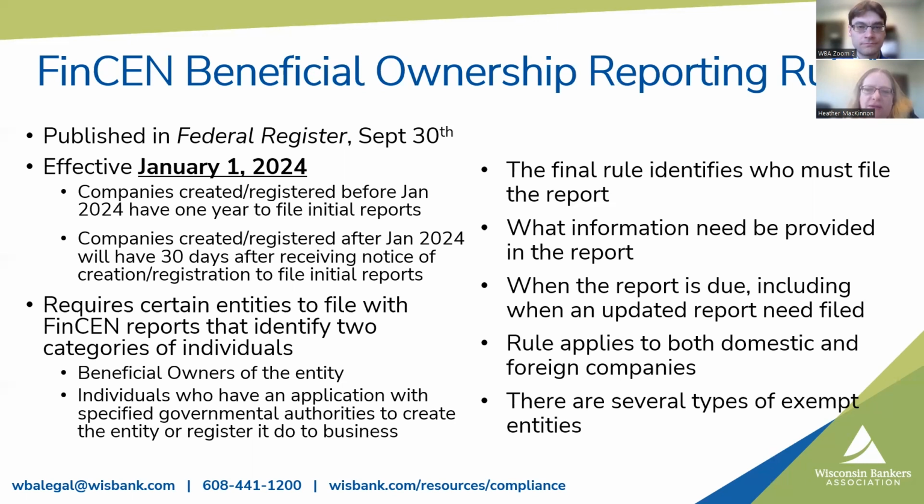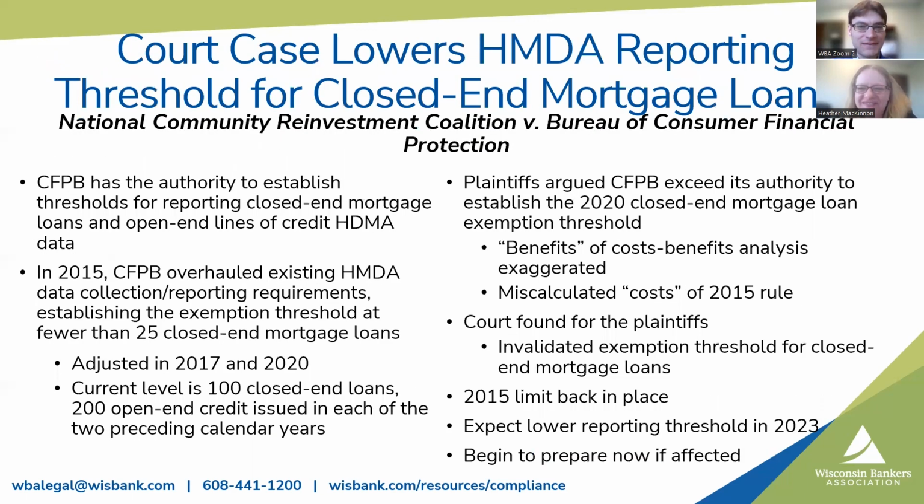There's an important court case that Scott's going to run us through because it may impact your filings. Scott? Yeah, so as Heather mentioned, we do have a court case for you here, a DC Circuit Court, in fact, which recently issued a ruling here invalidating the exemption threshold for reporting of closed-end data for HMDA loans. So there's a bit to unpack about that, so I want to go through it step by step so we can understand what happened here, what it means, and going forward, what the implications are.